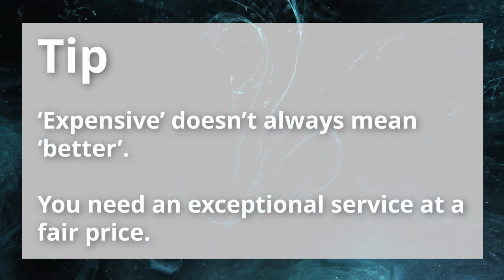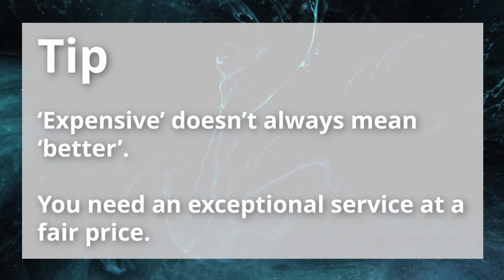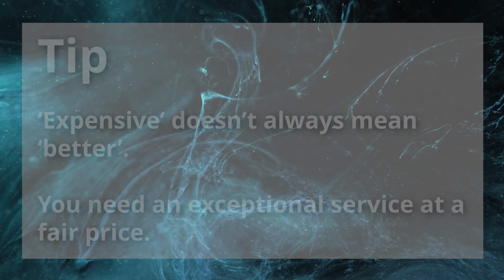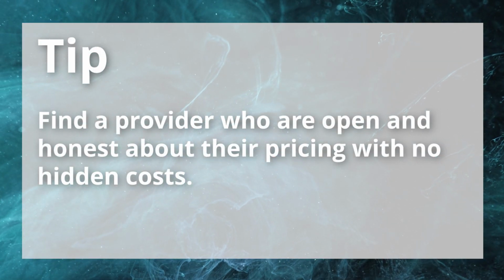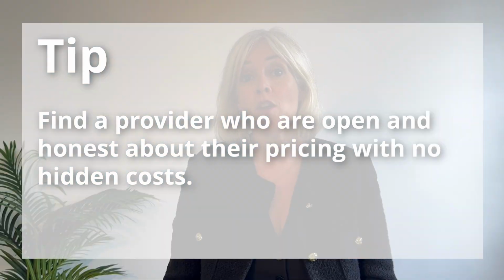However, we also know that more expensive doesn't necessarily mean better. So look for a provider that balances a fair price with an exceptional service. You should also look for a company who are completely open with their pricing structure, with no hidden costs. At Smart Clinic, we publish all our prices on our website, and what you see is what you get. There's no hidden costs, no variation in pricing for some clients over others, and certainly no unjustifiably high prices.